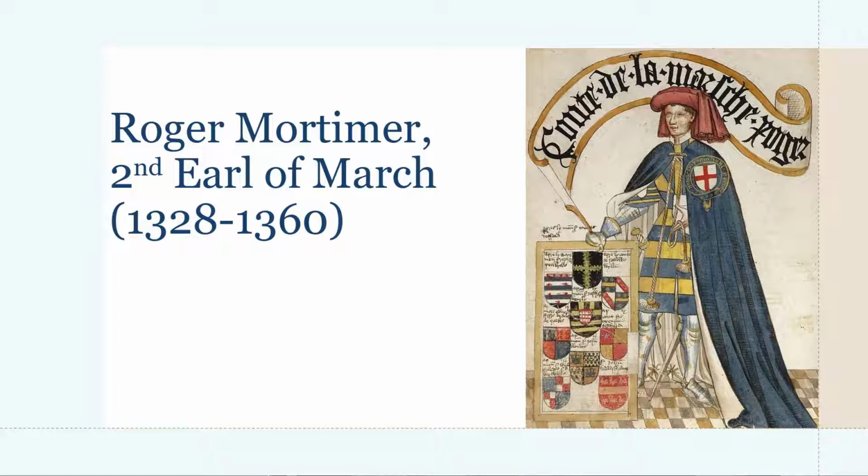So he has a difficult time of it. His father, he's the grandson of the more famous Roger Mortimer. His father Edmund dies in 1331, and he's just managed to reclaim Wigmore, obviously the main seat of the Mortimers at this time. But then this Roger Mortimer, the second Earl, goes through a retracted wardship. So obviously something which I'm very interested in.